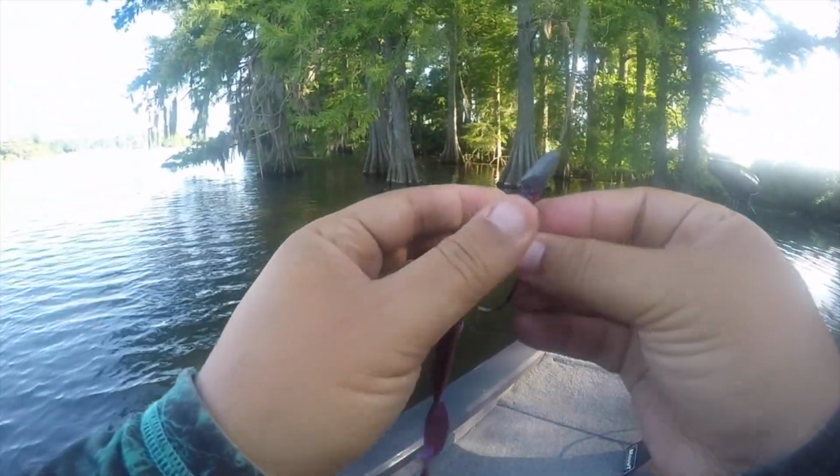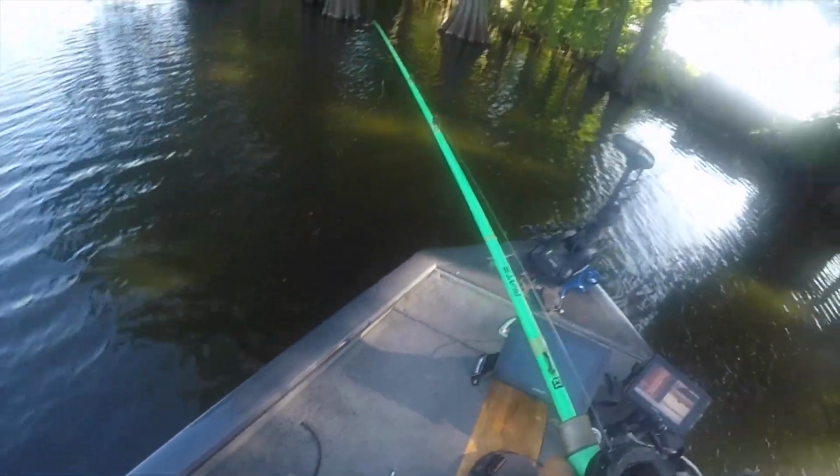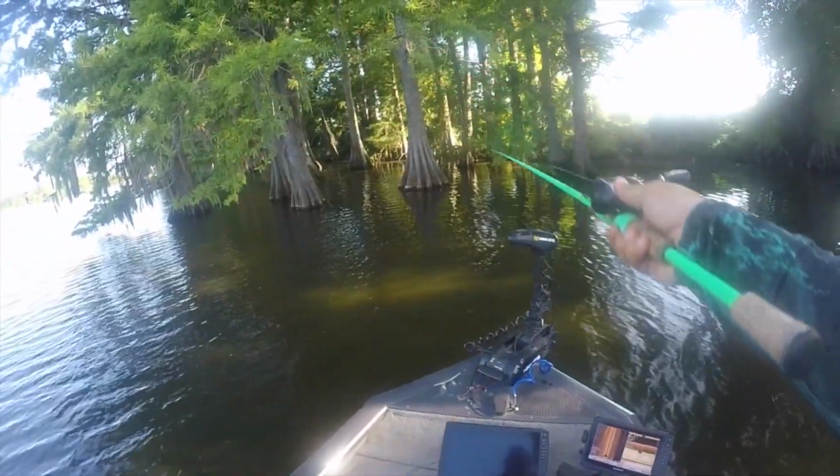We're right here, just right across from the boat ramp. Somebody putting in right now. We're going to cast around these trees right here some more and see if there's another one in there.